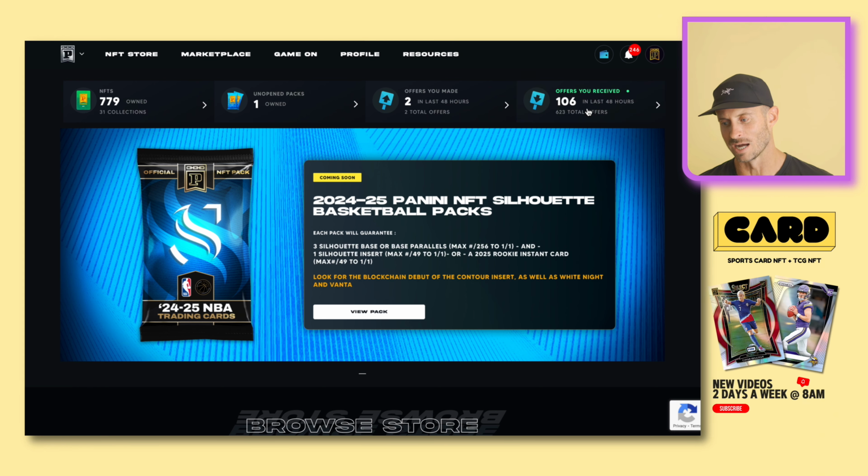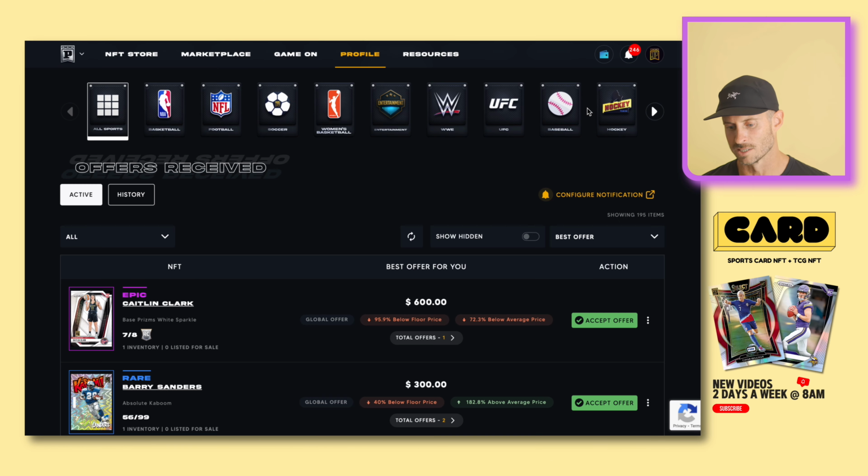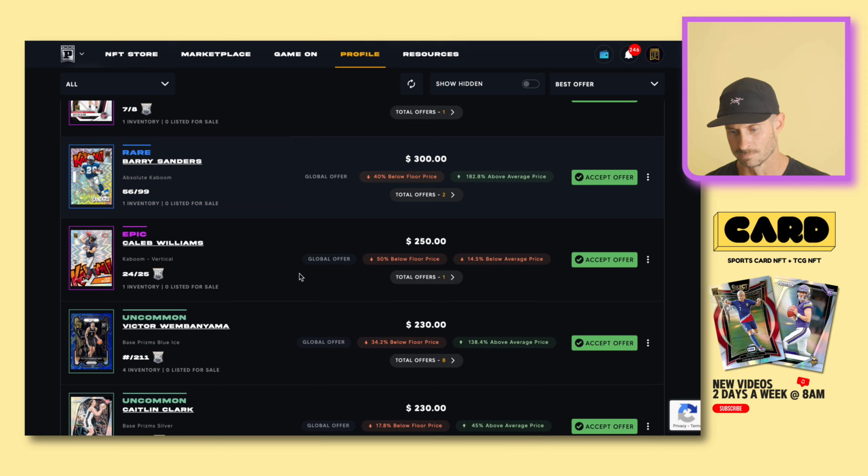Honestly, I don't know, but I would say 0. I would say maybe 1. So you get constant offers. That's how liquid this market is too. You get constant offers from collectors when you don't even have your NFT listed on the marketplace. So you can sell it just by clicking this button and reviewing current offers.